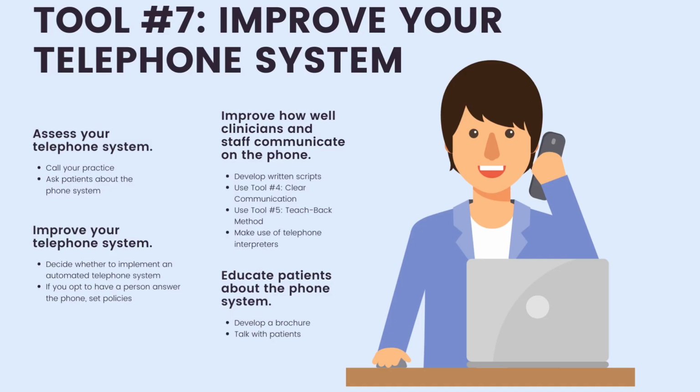Tool number 7 is improving your telephone system. Assess your telephone system. Call your practice as if you were a patient, both during and after business hours. Some questions you can ask yourself are: did you get a busy signal? How long did it take to reach the staff member or obtain the information you wanted? If using an automated system, were the menus easy to understand?